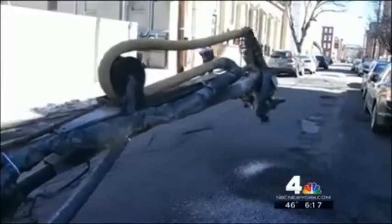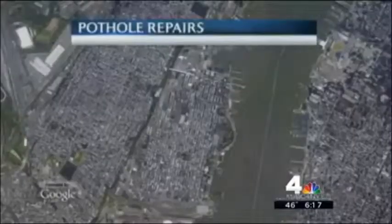Not all the streets here in Hoboken are bad. It's Madison, which has been recently repaved. As I make a left on 6th Street, it gets a little bit bumpy. The side streets in particular here in Hoboken have been a pretty rough ride most of this winter. Emphasis on rough.